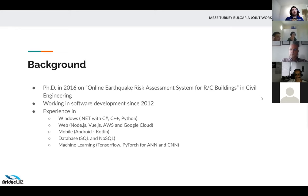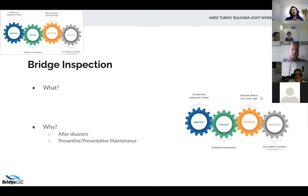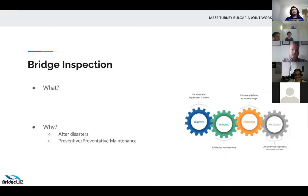And for the recent years, I've been working in the machine learning domain, specifically artificial neural networks and convolutional neural networks, using common tools such as TensorFlow and PyTorch. And in today's presentation, I'll start on the bridge inspection concept.